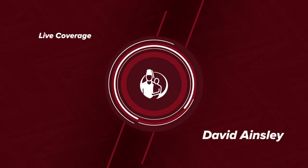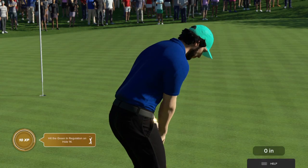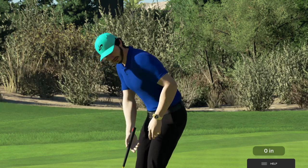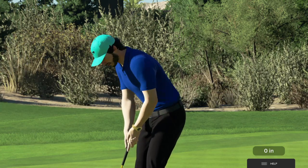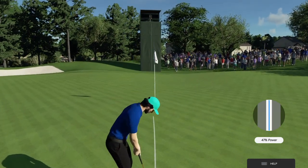Oh, a messy little lie in the bunker, but that is not a problem for this player. Yes, in the hole. Oh, this will be good for the momentum. Let's make this birdie putt. Short game has been especially sharp today, Luke. Very impressive.